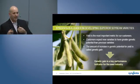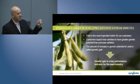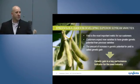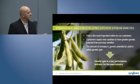So if you ask the grower, the farmer, our customer, what it means to be a superior soybean variety, they will tell you that is a soybean variety that has high yield. Growers, farmers get paid for the soybean yields that they obtain in their fields. So to the customer, to the grower, yield is the most important metric.